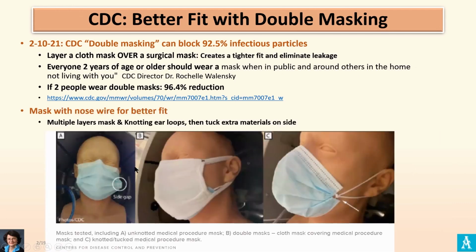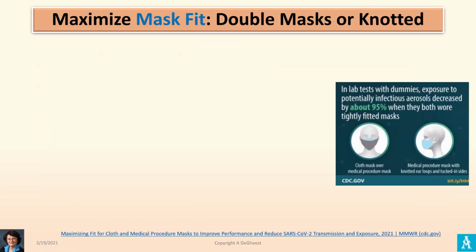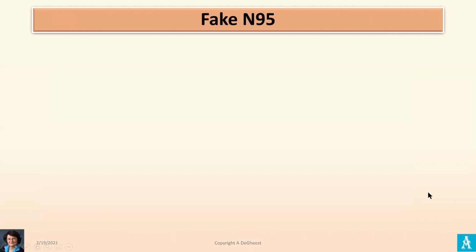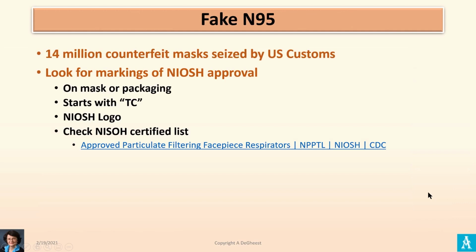A mask with a nose wire gives you a better fit, and you can see how you put a surgical mask on and then put a cloth mask on top of that to give you a better fit. This is another study that showed the drop in infection rate and the amount of exposure for somebody who does the knotted mask versus people who don't wear any mask. You really want to be careful because although the infection rate is dropping, we still have these mutations that we're spreading around.